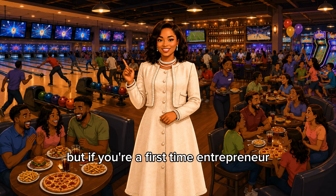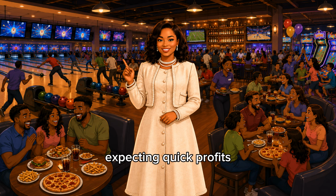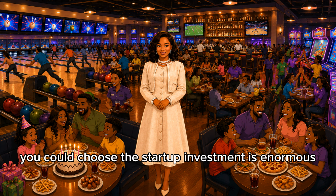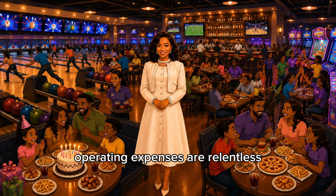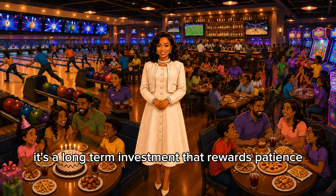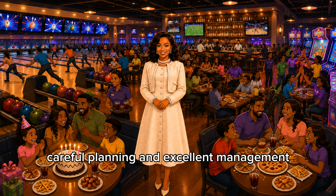But if you're a first-time entrepreneur expecting quick profits, this is probably one of the most difficult businesses you could choose. The startup investment is enormous. Operating expenses are relentless. Profits often take years. This isn't a lean startup. It's a long-term investment that rewards patience, careful planning, and excellent management.